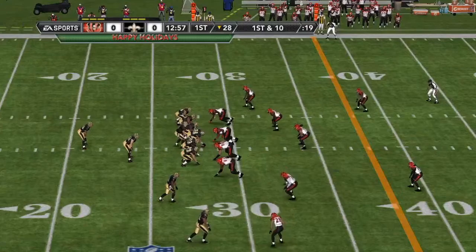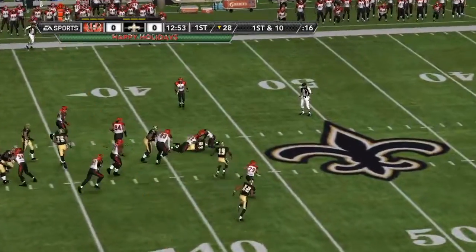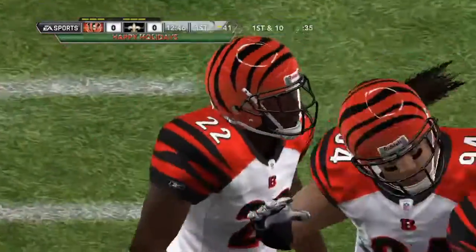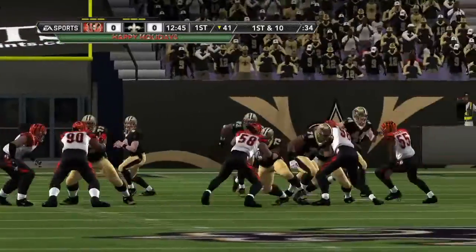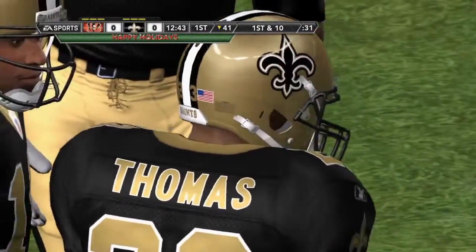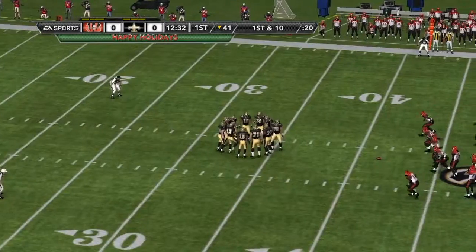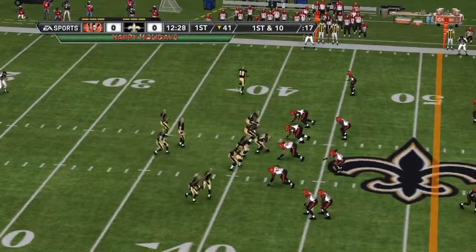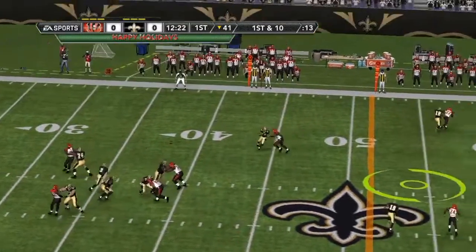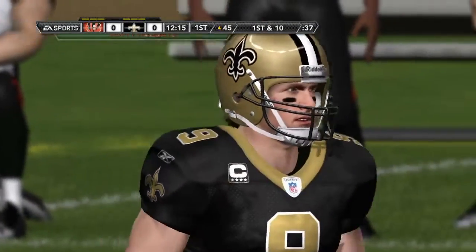It's 1st and 10. Breeze hands it left. He's dropped down at about the 41 by Joseph. First down and 10. Ball on their own 41. Steps and throws to the left side. He's tackled around the 45-yard line by Jones.